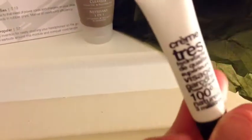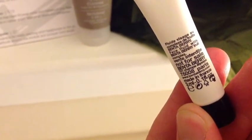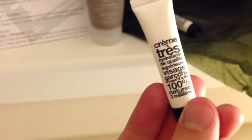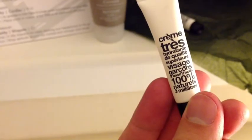Let's see if we can get the back focused here. It is all, or mostly, face fluid with Benta berry fruit complex, not for sale, Paris, and it's 3 mils. So I guess that's why we got 2. It's kind of nice. But so yeah, it is a Visage 100% natural.